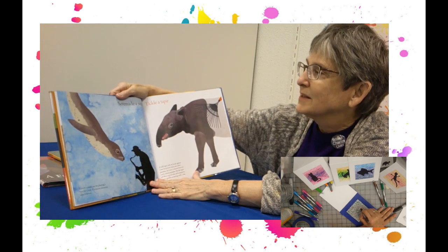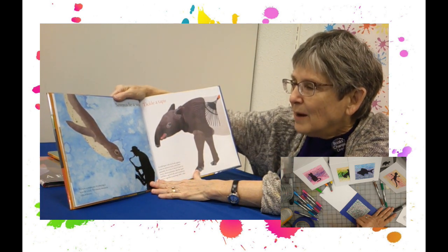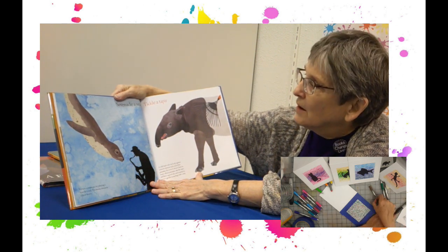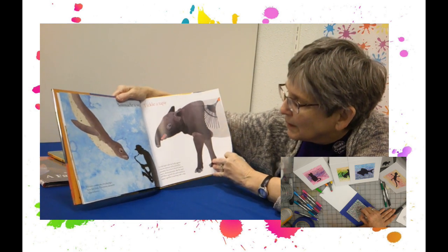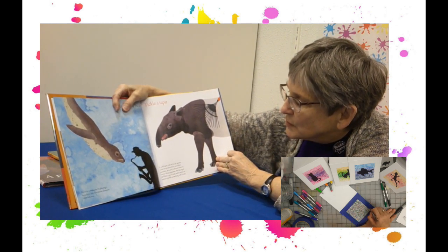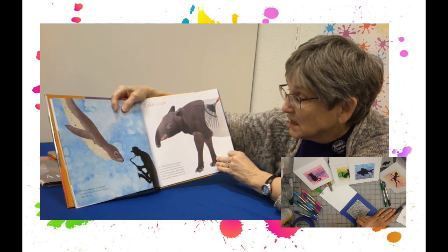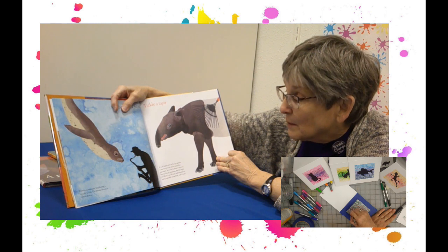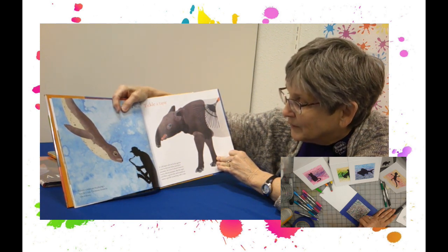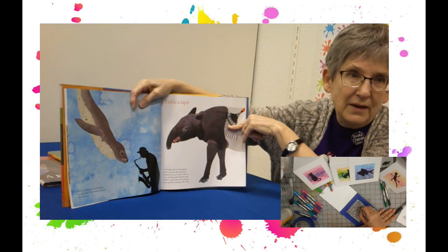Would you like to serenade a seal? If you're a musician, try playing a tune for a seal. The music seems to calm it down. Or tickle a tapir. A wild tapir rubs its body against a tree to remove ticks and other parasites. In a zoo, it doesn't have to worry about parasites, but it likes a good rub, and it seems to enjoy gentle scratching with a rake.